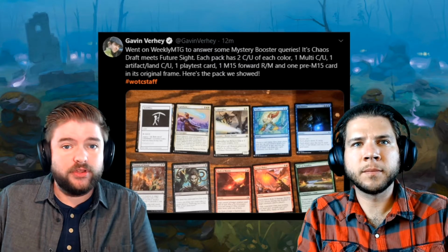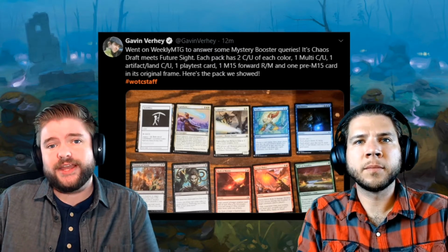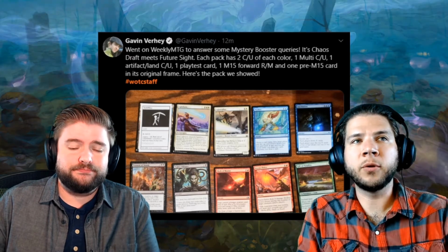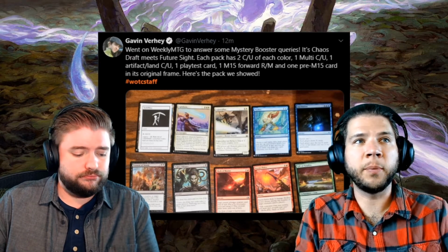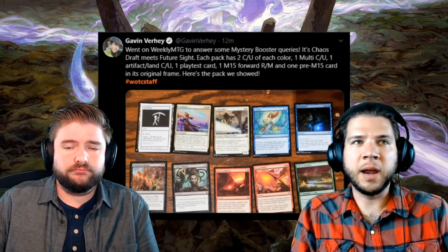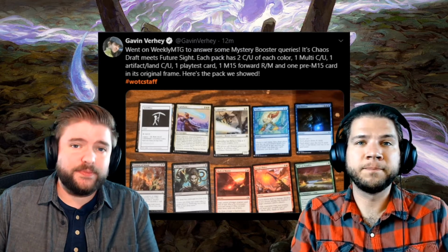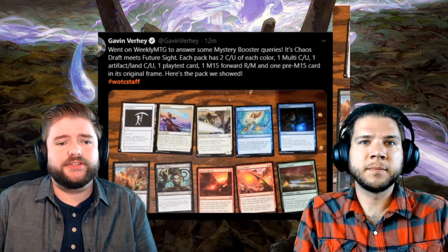I saw people tweeting online today that got multiple rares in a single pack. Yeah, very cool. A lot of hype. There are some people that are kind of meh about this product, and we have a lot of people that are really excited about it. Yeah, it's been fairly polarizing so far.